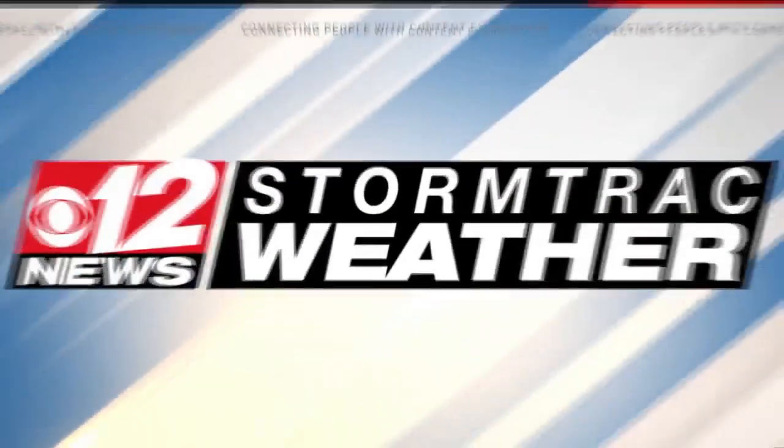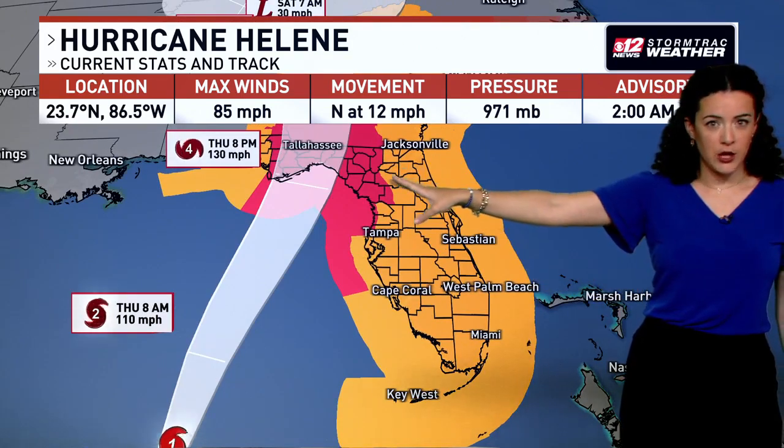Jen? That's right, Sam and Matt. Here's a live look at Hurricane Helene. Right now at the 2 o'clock advisory, it is still maintaining its Category 1 strength. This storm is anticipated to rapidly intensify as it moves through the warm waters of the Gulf of Mexico and should make landfall as a major hurricane, possibly a Category 4, right along the Big Bend region of Florida. Now, it is a fairly large system. We will see some local impacts here, and we've already seen it through the morning today.